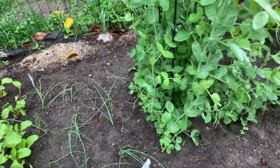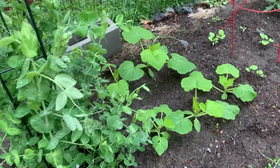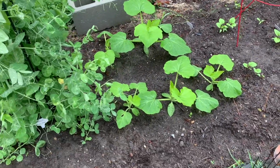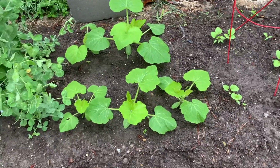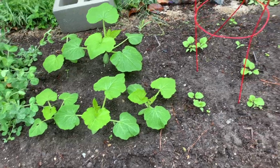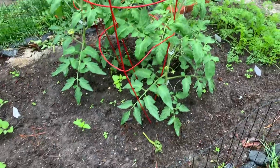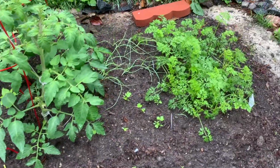It's about 8:30 in the morning and it's been raining the past few days. I'm very thankful for that because prior to our rain dump, we had about a week of 90-degree weather. So our plants are very happy to have some rain.